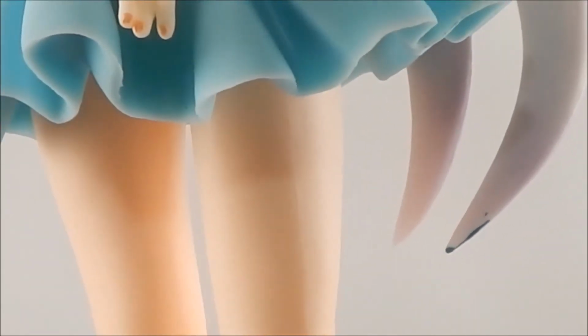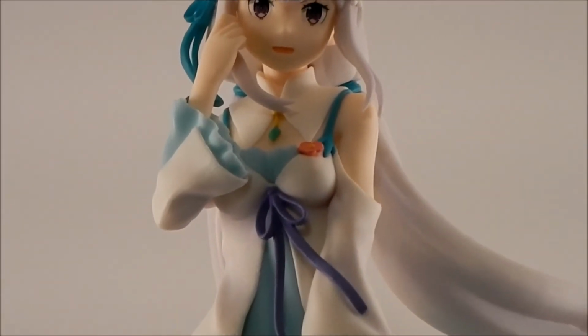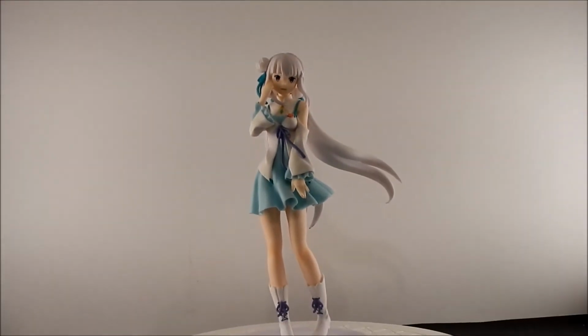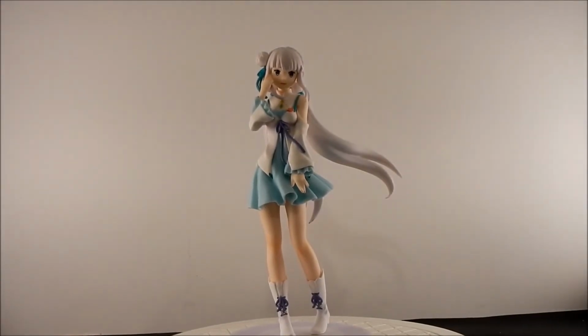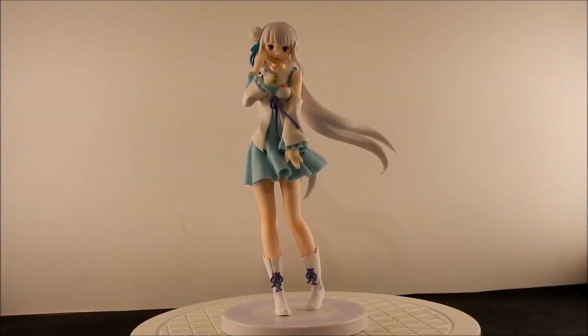So there's a lot of problems with this figure, but for $15, like I said, I can't complain. Overall, honestly, for $15, I'm totally happy with her. She will definitely be in my collection. If you're looking for a really beautiful figure of Amelia, this is probably not the one, but it's very nice. She's wearing a nice dress. Like I said, there's not a lot of Amelia figures out there. There's a lot of Rem figures, or Rem figures soon to be coming out. So for $15, I think that's an awesome deal.